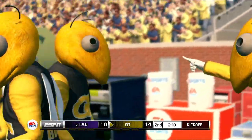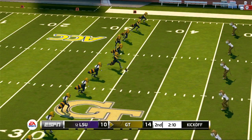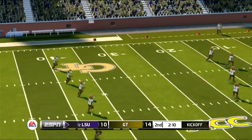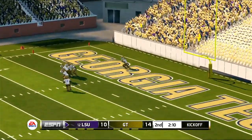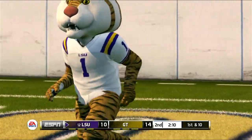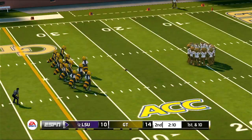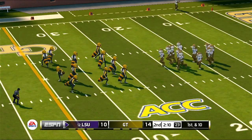And he tacks on the extra point. The kicker looks like he's ready to kick this one off. Sends it sailing downfield. This one's going to be down in the end zone for a touchback. In a game that's this close, you can't afford to waste possessions.